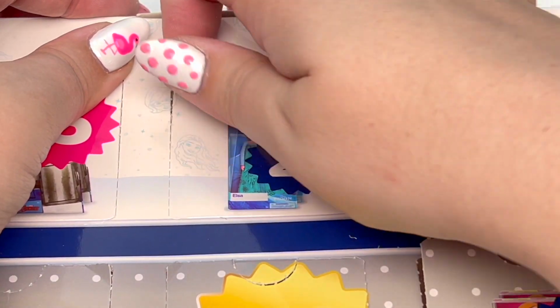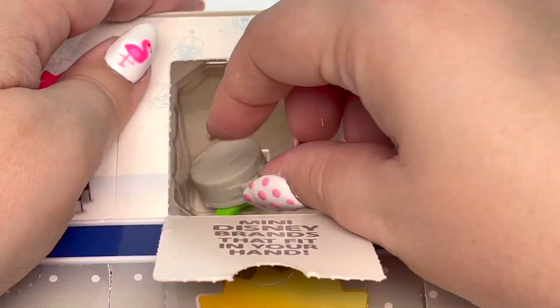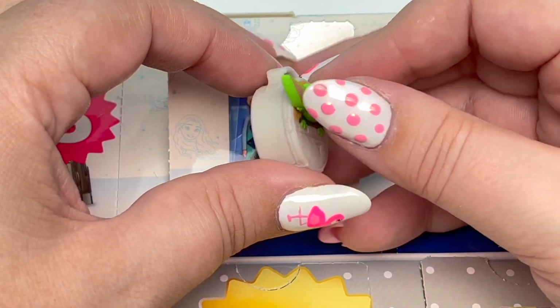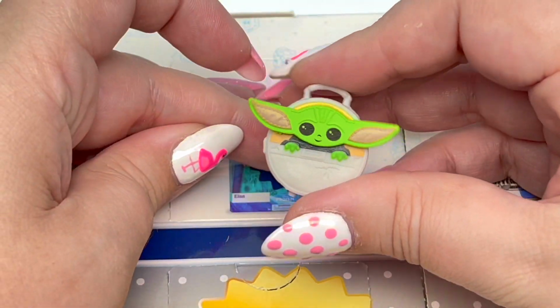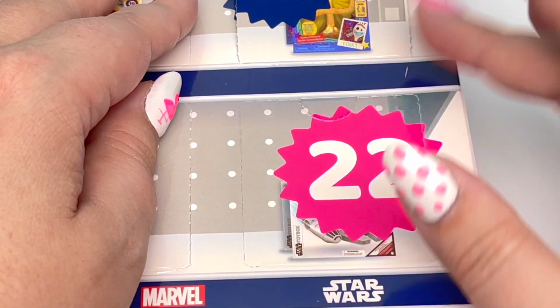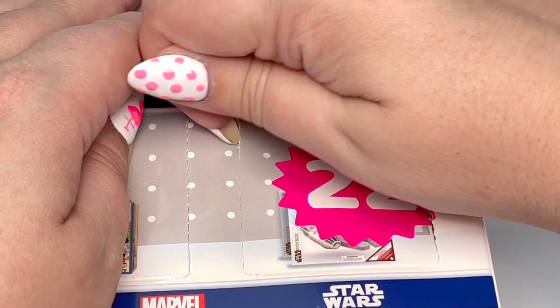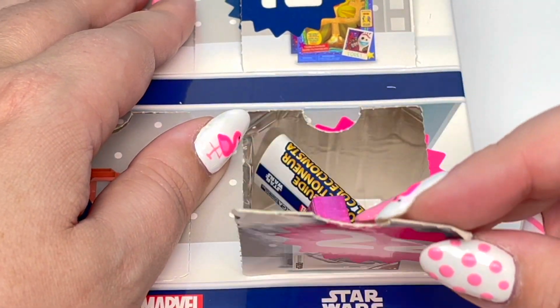All right, 21. What's 21 gonna give us? We have the little Yoda. Yay, we have the little Yoda. Nice. So 22, 23, 24, we have 3 pieces left. I wonder what these next 3 pieces are going to be. And let's see here. And let's open it up.